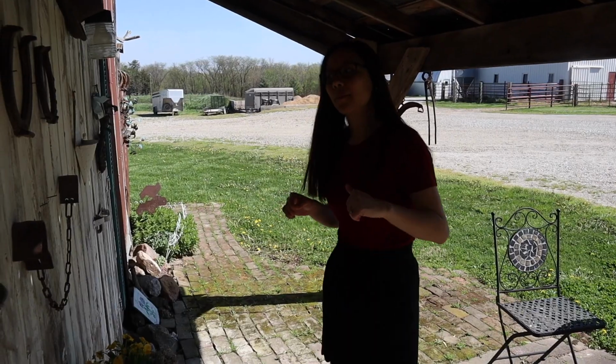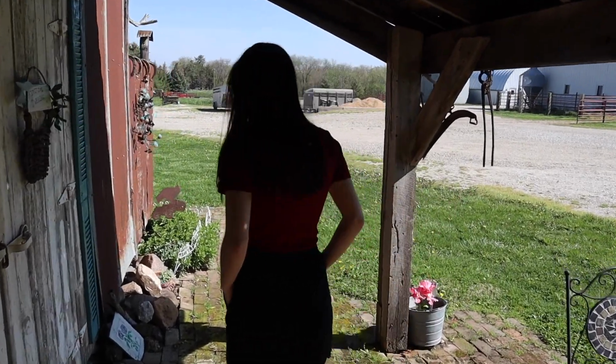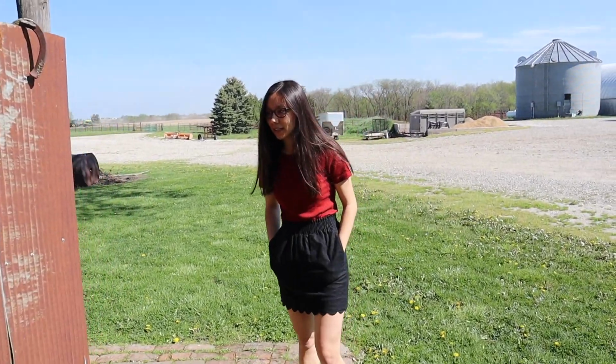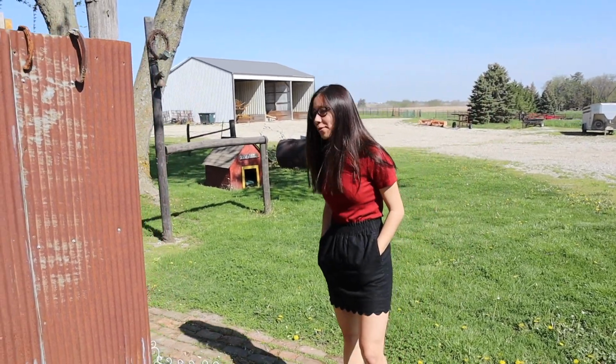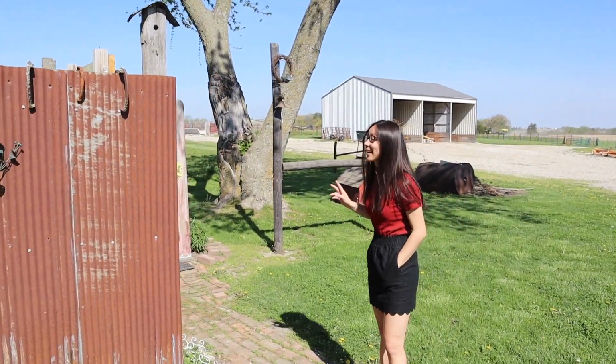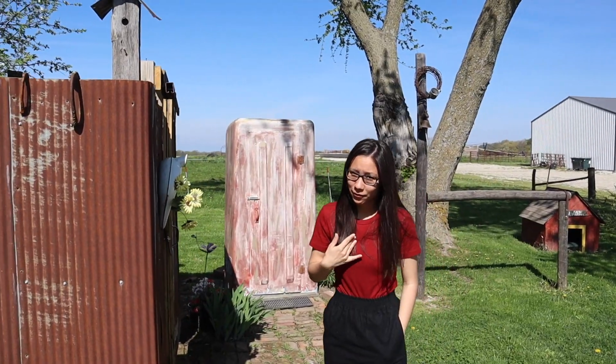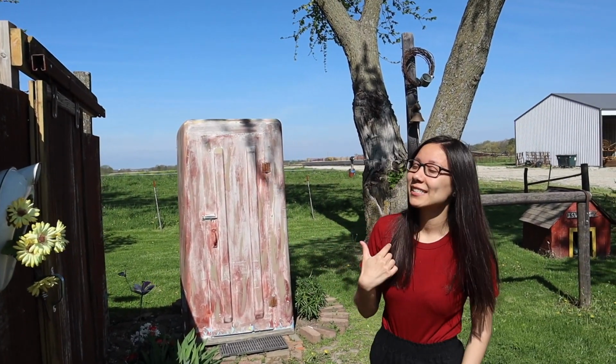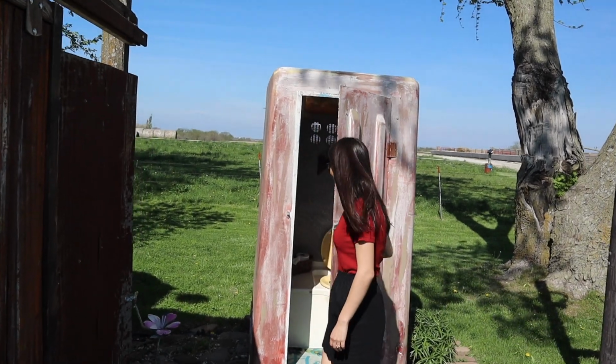All right, come along over here down our little brick road. Usually I would be a little bit nervous about having an outdoor bathroom and an outhouse because I have an irrational fear of outhouses. I always have since I was little, but this is one of the nicest that I've used. Open this little latch right here.